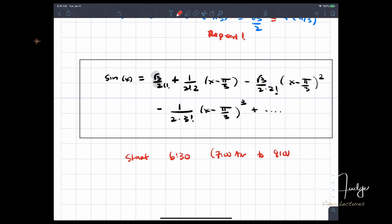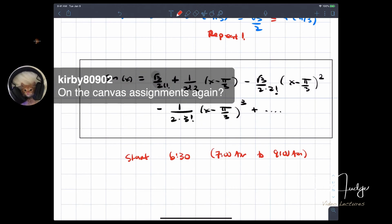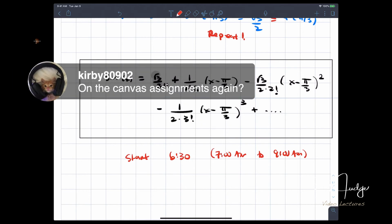to 9 a.m. And then, make sure that you can do things like upload. Okay? Make sure you can upload correctly. Because remember, you want to upload as a PDF. Upload as a PDF file. So make sure you have those kinds of skills there.